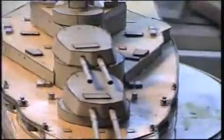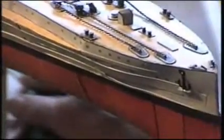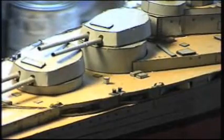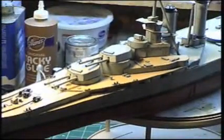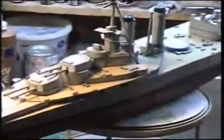displacing 37,000 tons. Her armament consists of 5-inch casement guns. No anti-aircraft guns on this because they didn't have them back in those days. There's a good view close to the bow, and the main batteries are the 14-inch guns. All the details were done using a draftsman pencil, and that's about it. It's painted. Most of it's been hand painted and airbrushed, so I can do some weathering on it when I finish up the model.